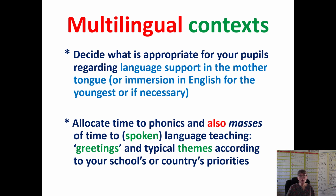Now, dependent on your context, you need to decide what is appropriate for your pupils regarding the language support in the mother tongue, or if they're young enough or there is no alternative, immersion in English for the youngest, or if necessary. Allocate time to phonics, but also masses of time to the spoken language teaching, for example, through common greetings and typical themes according to your school's or country's priorities.